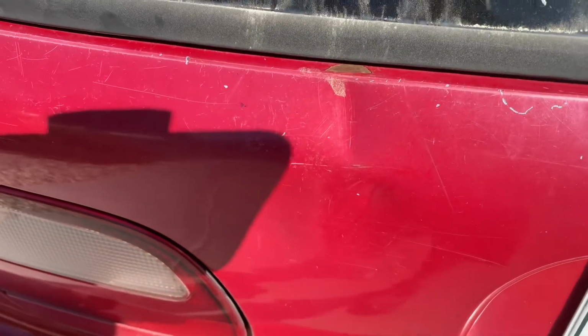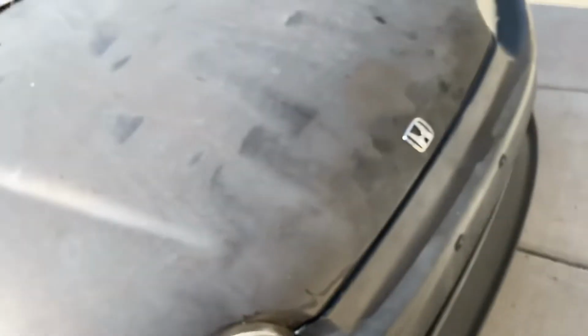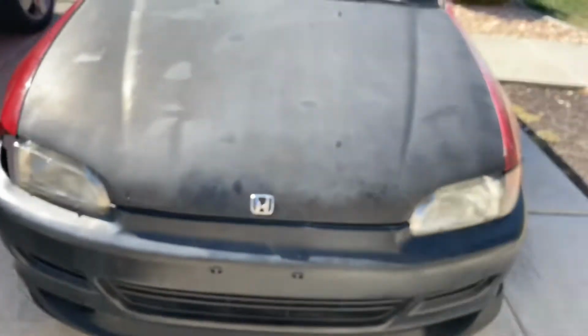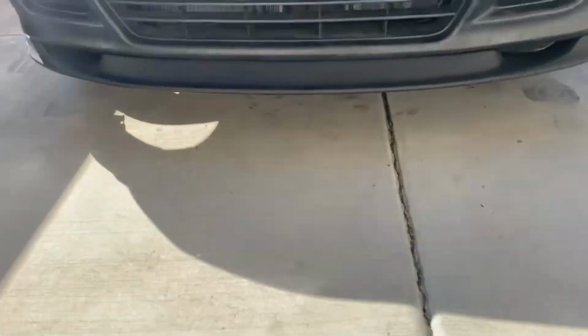There's a dent there, scratch here. Got a few dents here and there. We'll go ahead and fill those in, sand it down, get it ready for the new paint job. Overall, it doesn't look too bad.